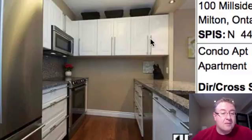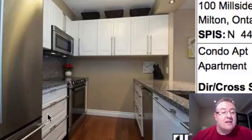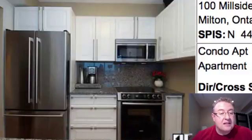Extra cabinets here because sometimes you find that it can be really tricky to store stuff. Now, I don't know if those cabinets are going to interfere with your ability to use the stove here. It'd be something to check out. Very rare to find in condos pot drawers, and it looks like they've done a lot of them in here. So good stuff. I love the looks of it.